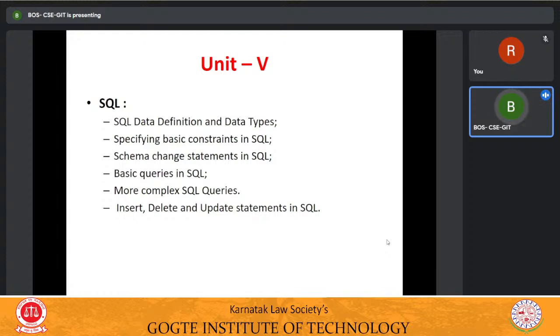Then you'll be studying how to add data into the database, how to delete data from the database, and how to update the statements in SQL. Take the example of our DHI itself, which we are working on right now. Every semester you keep on updating your data, right? From first semester you are promoted to second, which is nothing but an update.